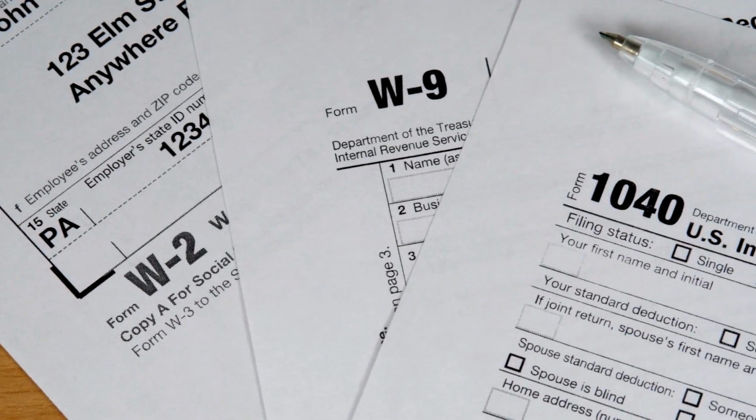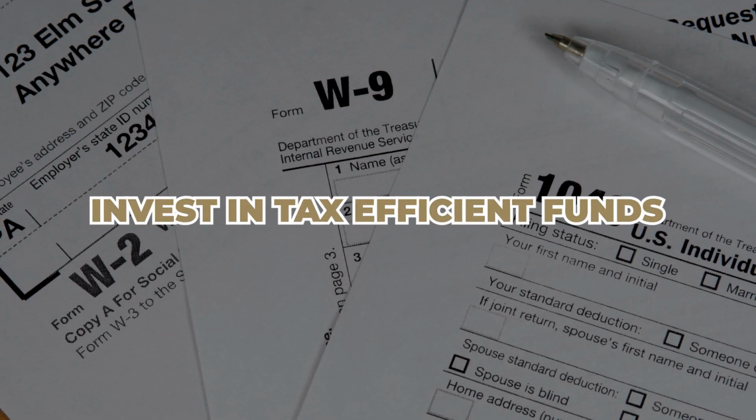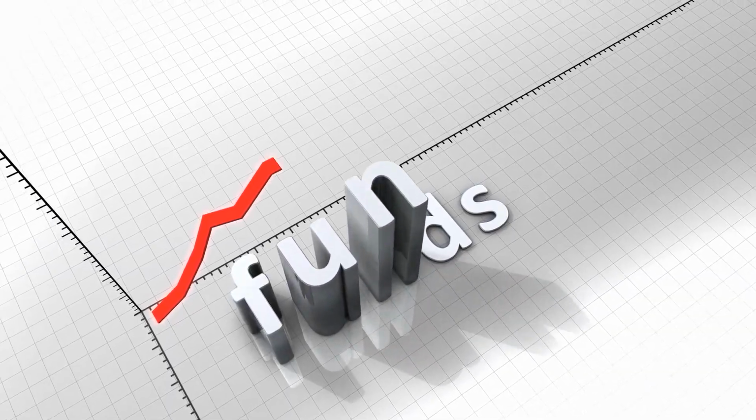And then another way to avoid taxes or pay a lower amount in taxes is to invest in tax efficient funds. Certain types of investments such as index funds or ETFs are more tax efficient than other investments. These certain funds can have lower turnover rates, meaning they buy and sell the securities or the stocks within that fund less often, which can result in fewer capital gains distributions.